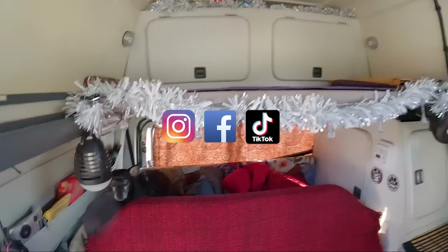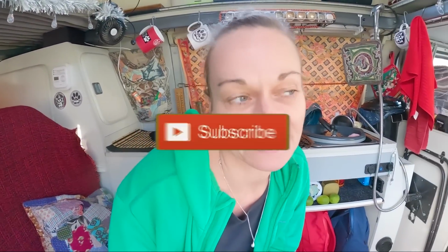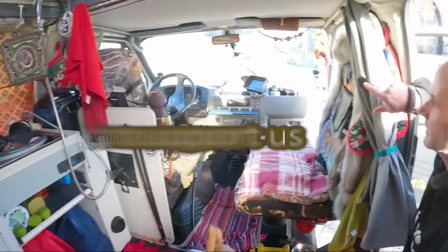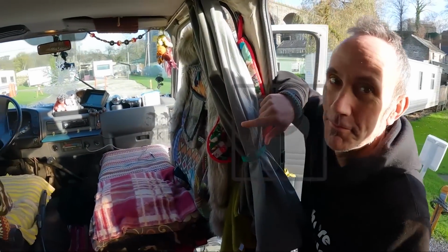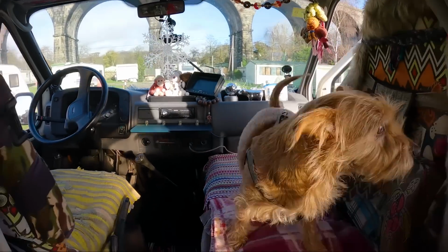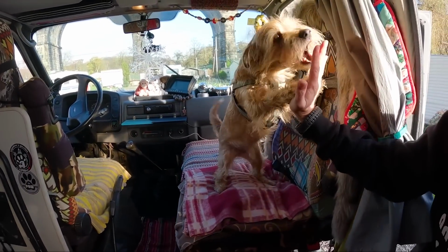Guys, before we go, just on a little positive note, we did put our Christmas decorations up in the van. We've got some tinsel, we've got some lights, so it's not all bad, is it? That's making us feel a little bit more positive about things. I think we need to take that snowflake down. What do you think, Charlie? Yeah, yeah.